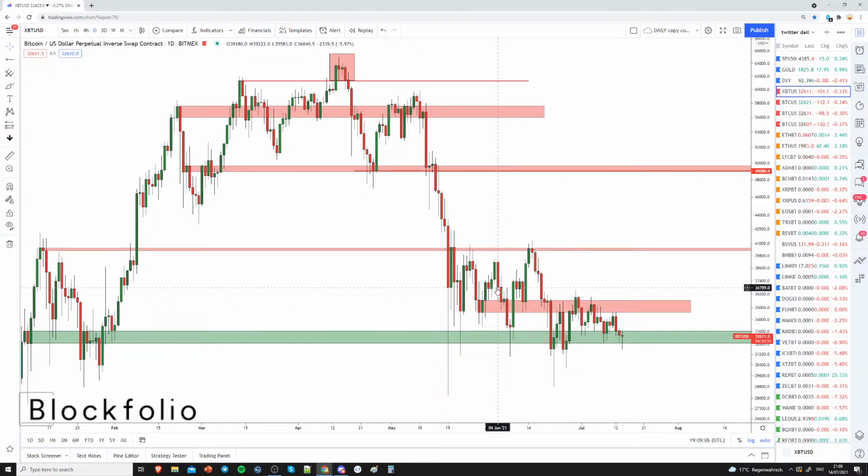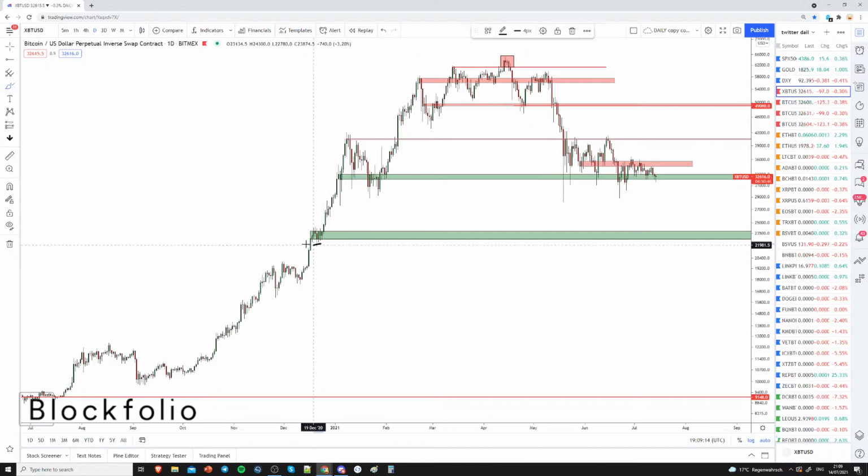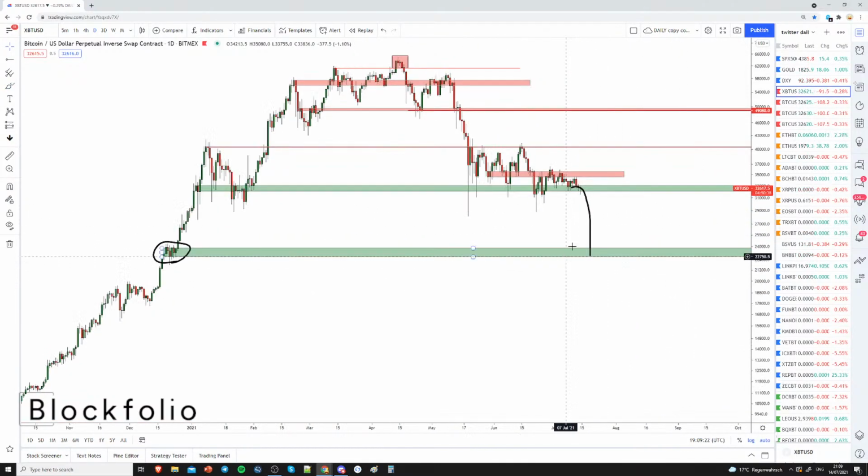Oh yeah, to answer the question of Jason, who asked, are we going to wick to 20K? I think if this breaks down, we have support down here in the 23K area. I think if we wicked down, that would be a massive area of support. So I'm pretty sure you wouldn't be wicking to 20K. I think 23K would be the wick. So if you're planning on buying wicks, that might be the one.